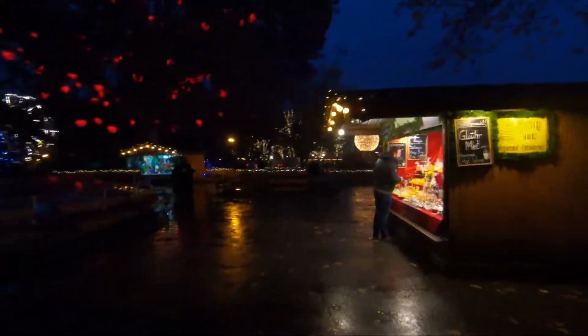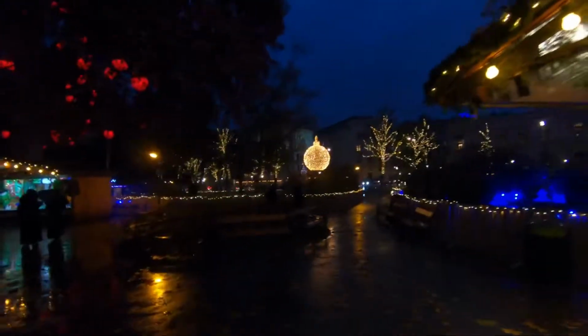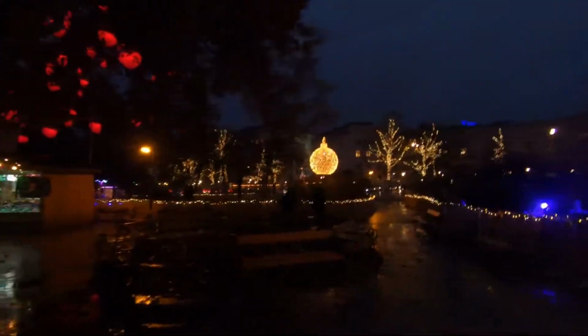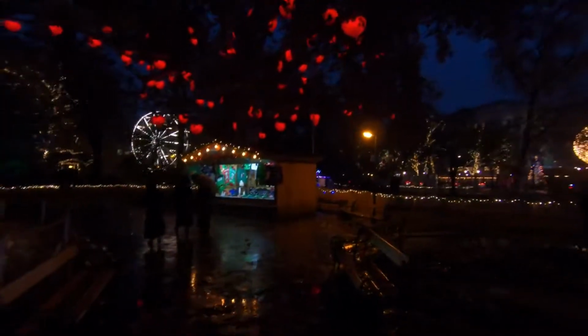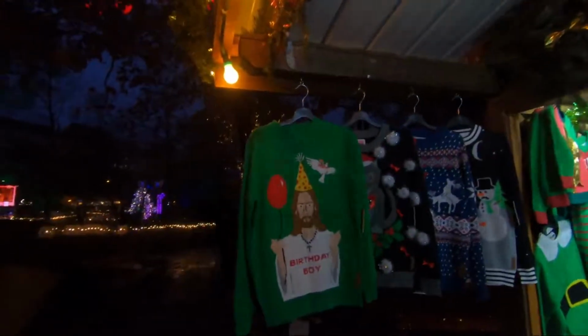So there's the Christmas tree in the center. And there's Frosty the Snowman over there with some beautiful lights. And there's the birthday boy. We love this. We saw this. Did we see this in Hungary or was it here in Vienna? It was here in Vienna, the other market yesterday. Okay, so we saw this at a different Christmas market yesterday in Vienna. There's the view from another. We love this sweatshirt right here. Birthday boy. Happy birthday to Jesus, which we find absolutely hilarious.